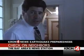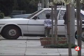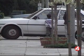At some point, it's a good idea to check up on our neighbors. And we all know some elderly person, maybe down the street or perhaps right in our own apartment building, who might need some attention right now. And what about the latchkey children who get home from school 2 hours before their parents? You can check on them.